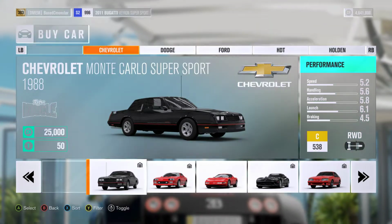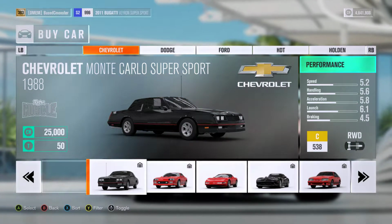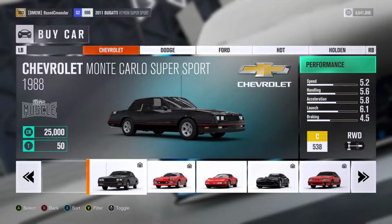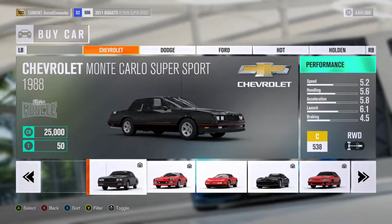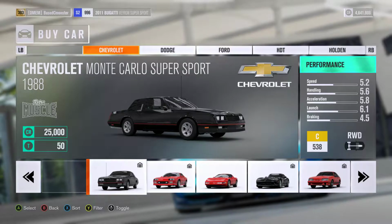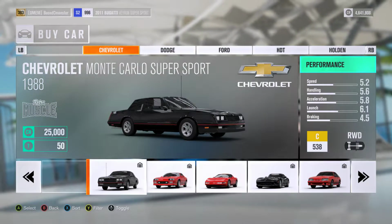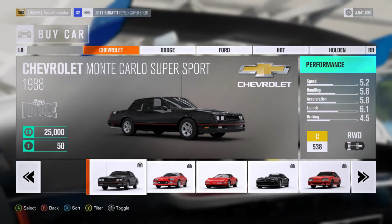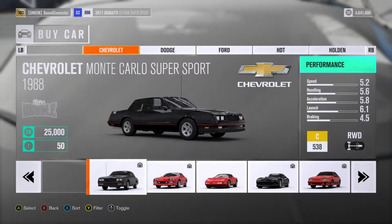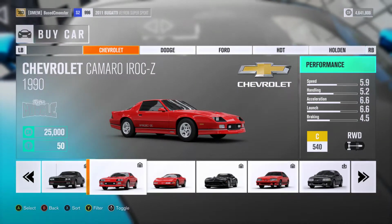braking of 4.4. Next is the 1988 Chevrolet Monte Carlo Super Sport, which costs 25,000 credits. It starts at C538. It's rear-wheel drive with its engine in the front. It has a 5.2 in speed, a 5.6 in handling, a 5.8 in acceleration, a 6.1 in launch, and a 4.5 in braking.